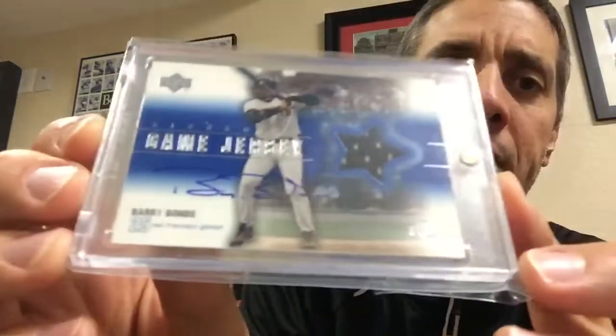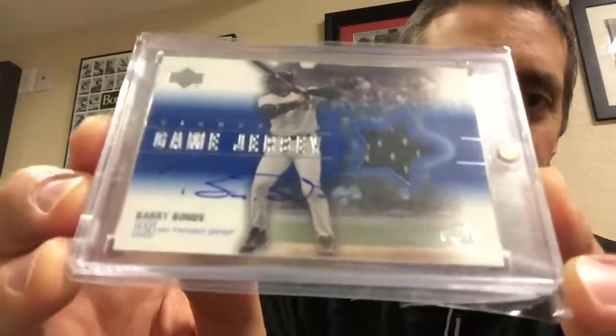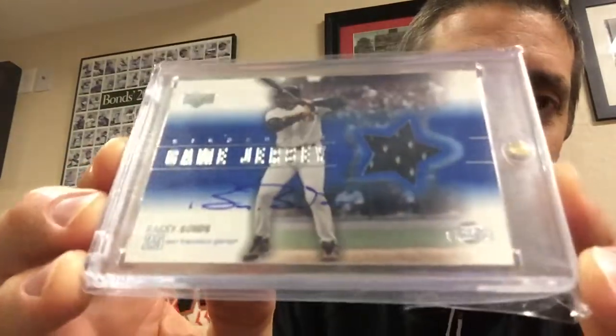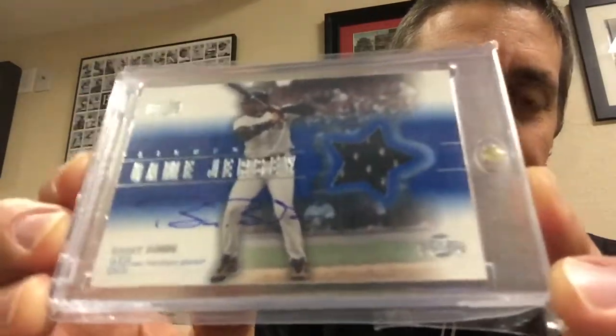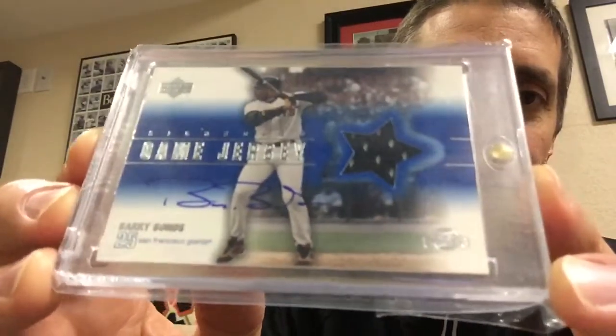Just a beautiful card. I've always liked this card, but for whatever reason, I've never gotten around to picking it up. And after going back and forth with the guy at the LCS, finally got it at a price where I was willing to pay for it. So nice addition there. Always exciting to add an autograph card.